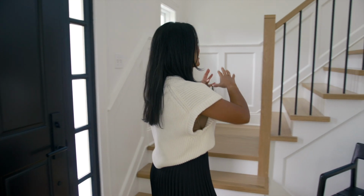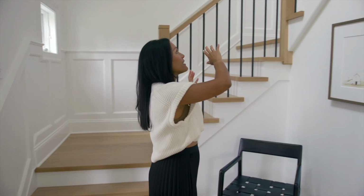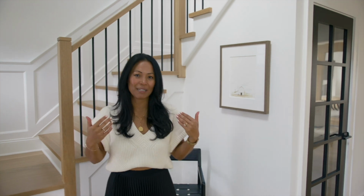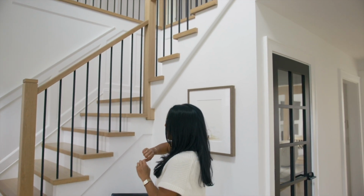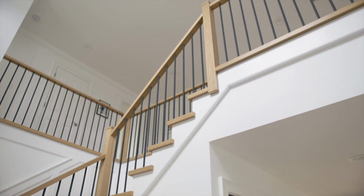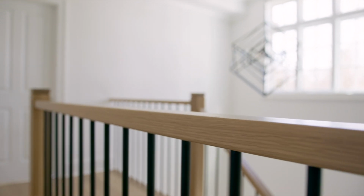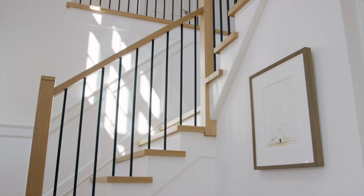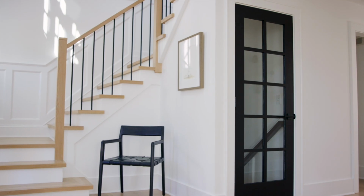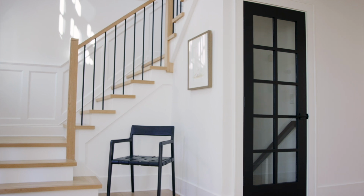There was a traditional, chunkier staircase railing, and what we did was we removed that and replaced it with these cleaner lined metal balusters and white oak railing, and we squared off the treads and made them white oak. And it gives it just a little bit more of an open, cleaner feeling, and I just love how it matches with the white and all the natural light that bounces around this entry.